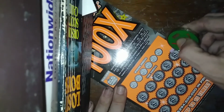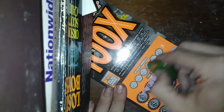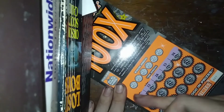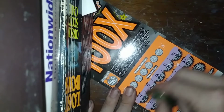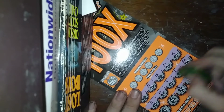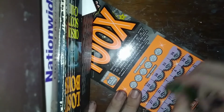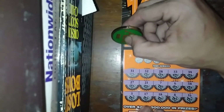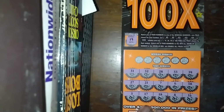Come on. $31, $32, $33, $34. I would love to hit that doubler. Come on, 10x. Come on, doubler. Come on, win all doubler. Nope. Oh, I thought we had it, but it's 18, and that's a 19.